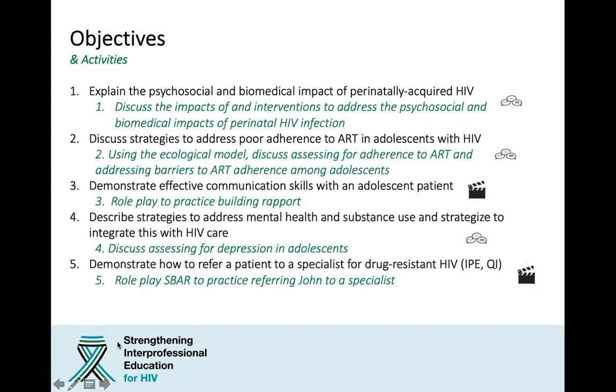Objective 3 is to demonstrate effective communication skills with an adolescent patient. Mike has just gone over the importance of communication, and it's even more important when you're communicating with adolescents. Even when they are not ill, we have problems communicating with our children, especially adolescents. So this becomes very important because we want them to work towards our goal of making them feel better, and that leads to better health outcomes.